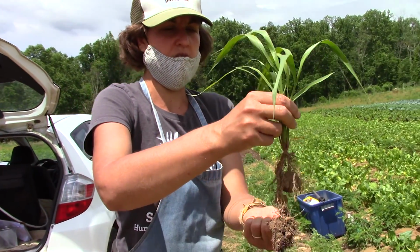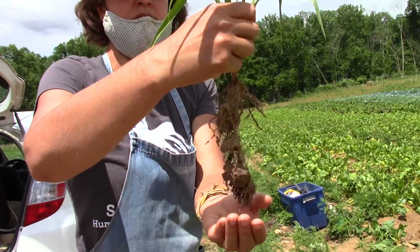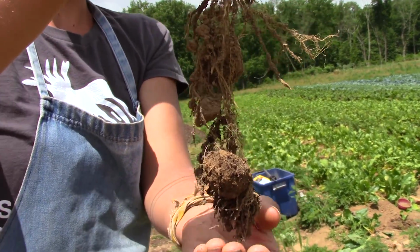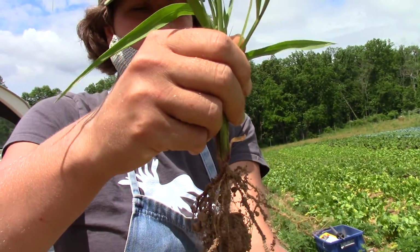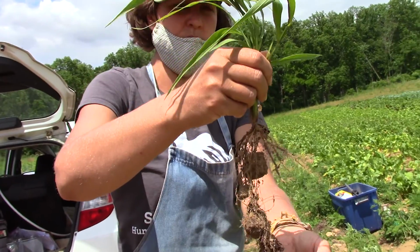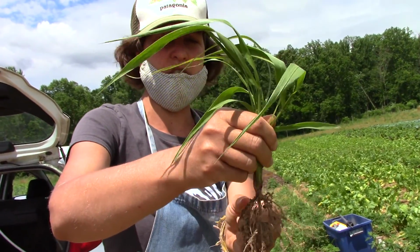It's called rhizosheathing. The other thing to notice about this is that the plant is holding on to these aggregates really well. And we also are seeing some of the compost that's been mixed into the soil showing up, holding on to the roots, and nice healthy root structure.